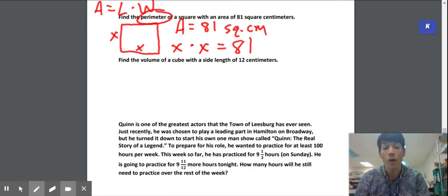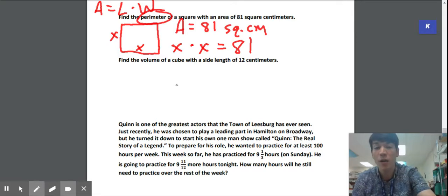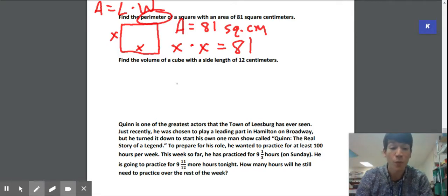Once you know what one of the sides in the square is, you can easily find the perimeter. So think about that. What number times itself would give you 81? And moving from there, you're going to be able to find the side length of the square. I think you can do that.